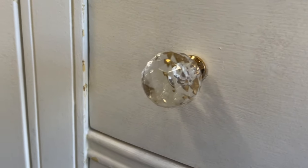These are very blingy. They're very sparkly. It kind of looks like a wedding gown. It looks like if a bride transformed into a piece of furniture. She would look like this. She's a little bridal, right?